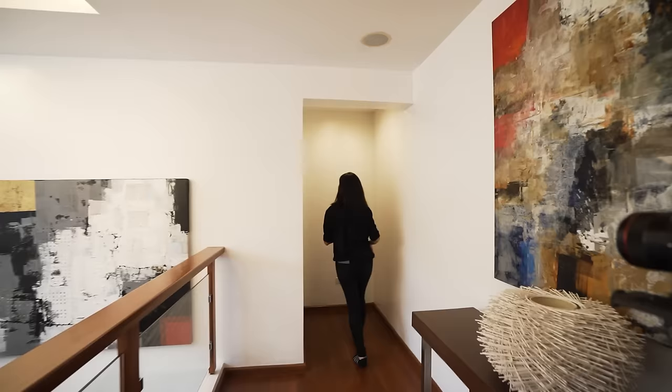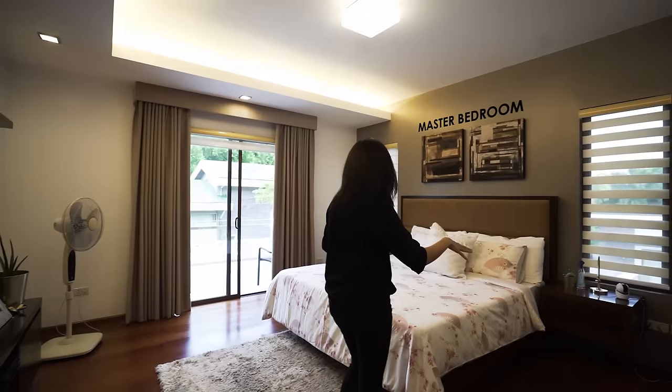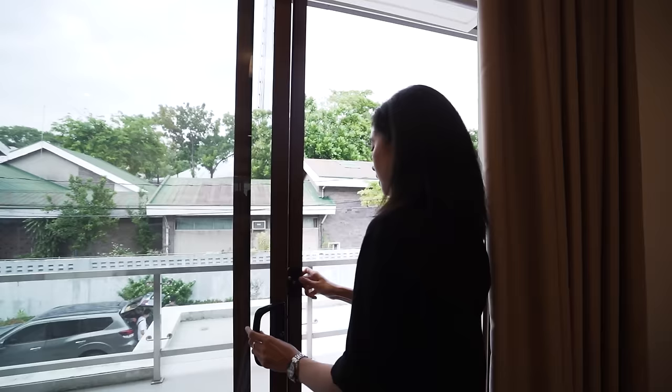And then here we have the master bedroom. This one actually has a door stopper, so it's manual. All right, so you have a lot of bed space. And then you have access to yung screen door yung nakasera. There we go. A balcony.